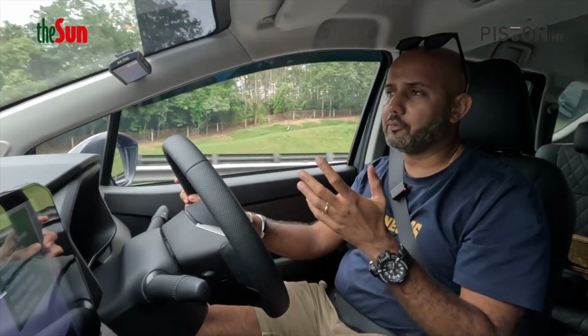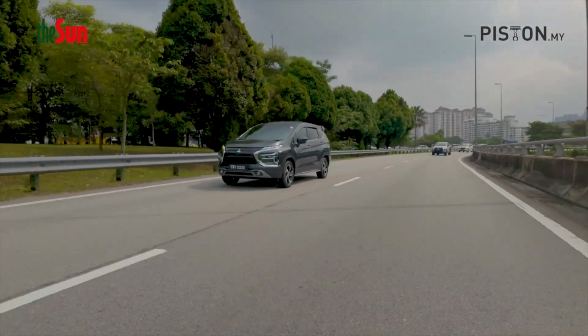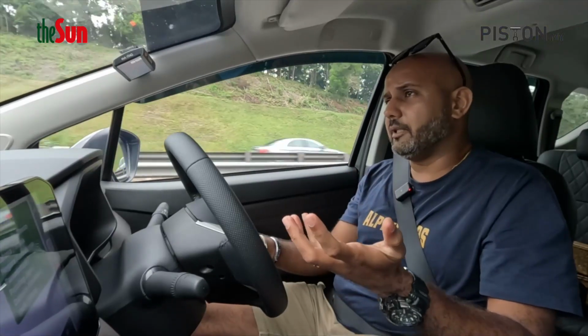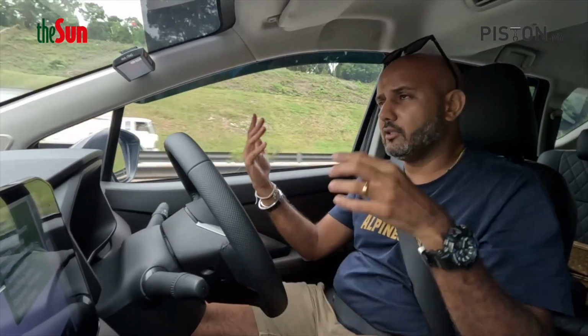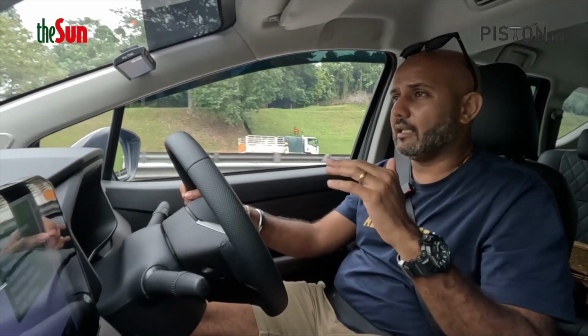On the highway, as we are doing right now, at about 110 kilometers per hour, I think it offers a very nice balance of refinement as well as control. At 110 kilometers per hour right now, yes, I do get some wind noise intruding into the cabin, and if I increase the speed a little bit, the car responds, the powertrain responds almost immediately.